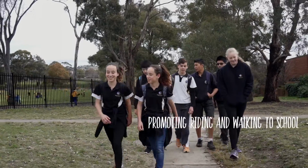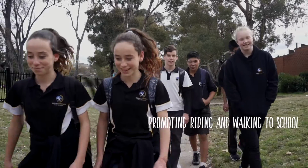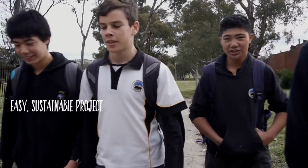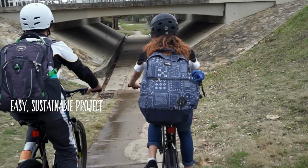So here at Mount Stromlo High School, both staff and students were keen for students to become more active and get physically involved in how they get to school. So we wanted to create a unique project that the kids could easily access, and it was very sustainable for us as a staff to run and also then support and reward them for.